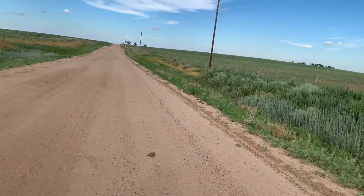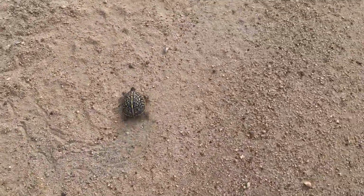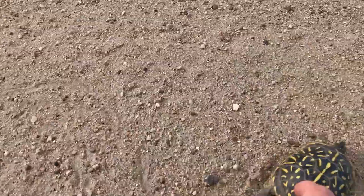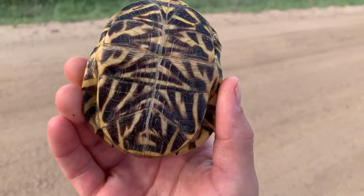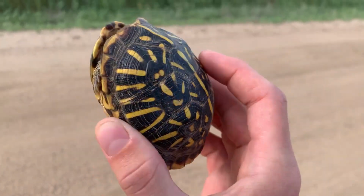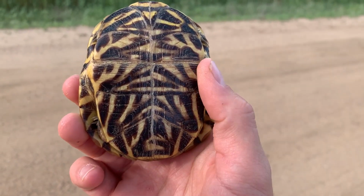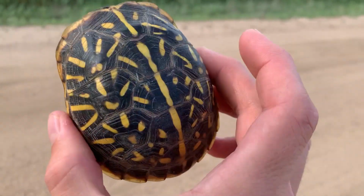Another short walk up the road and we have yet another, whoa, whoa, whoa. Quit running from me, buddy. Hang on, let me get a look at you. Right now, come here. There is yet another Ornate Box Turtle. This one, quite the carapace on that guy. Beautiful face. These guys are awesome. The plastron, again, unbelievable. These guys are awesome.